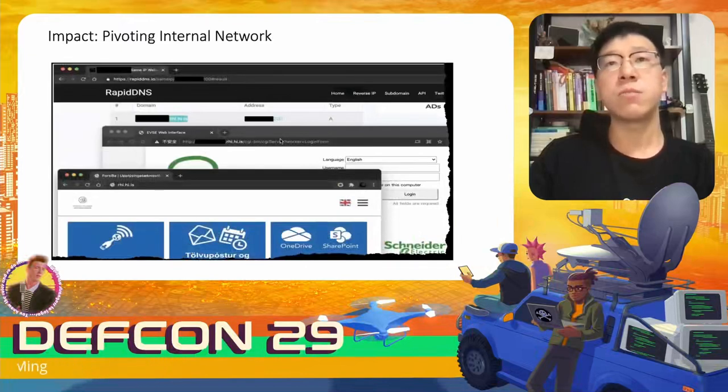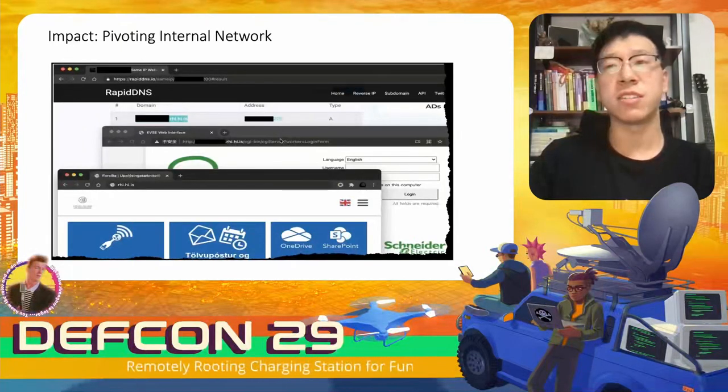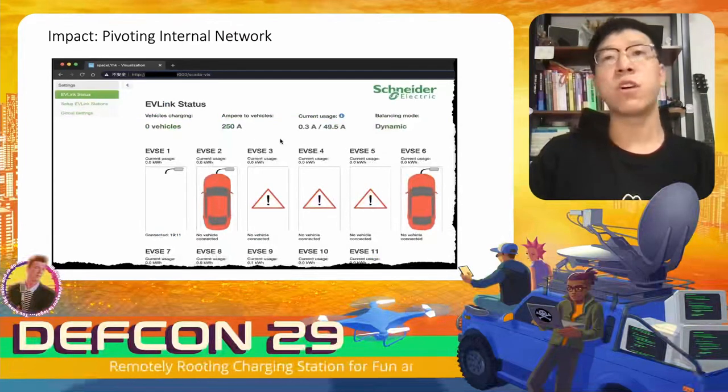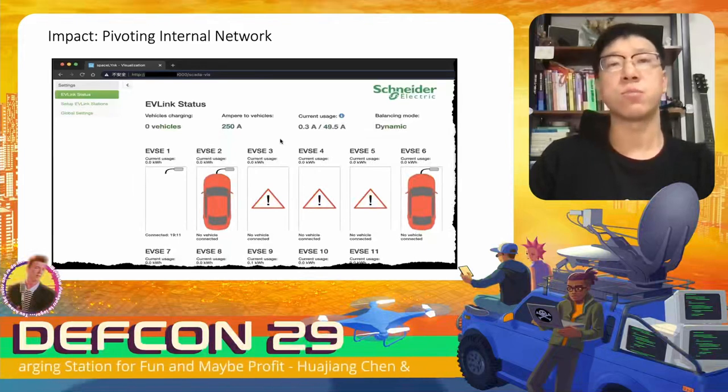Here are some examples of pivoting to an internal network. This charging station is also part of the university network. And on this charging station, there is also a building management application running on a different port. This one has even more functions to manage the vehicle charging system.